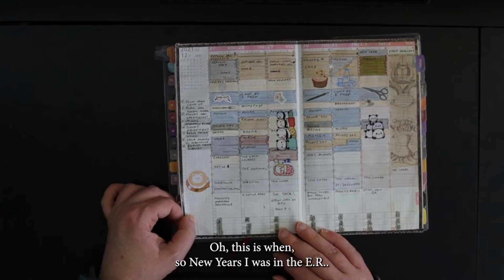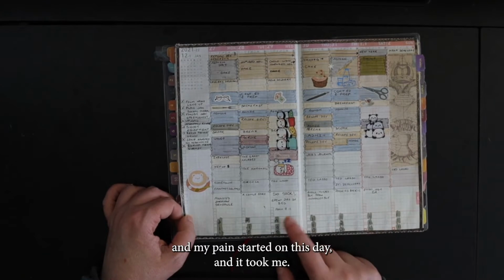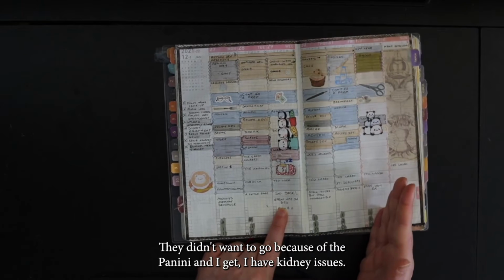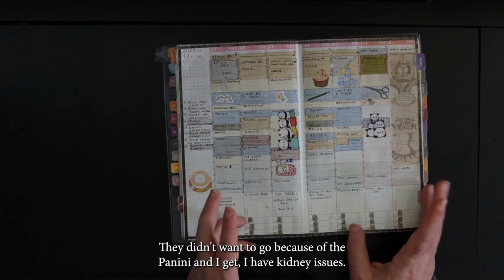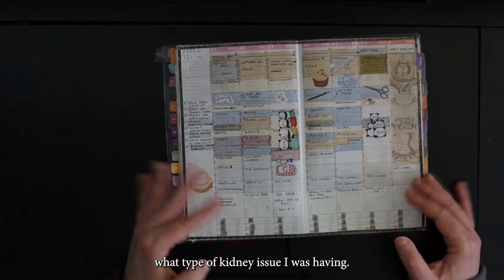Oh, this is when, so New Year's, I was in the ER. Turned out I had a kidney stone, and my pain started on this day, and it was bad. It took me till the 1st to go into the ER, and I didn't want to go because of the pandemic, and I have kidney issues. And so I was waiting to see what type of kidney issue I was having.